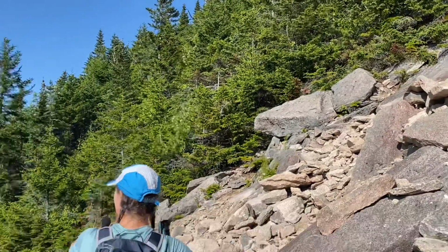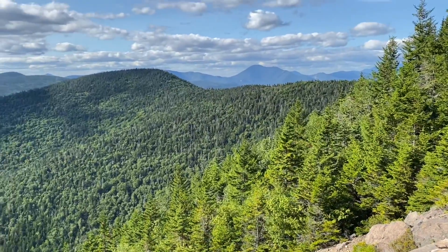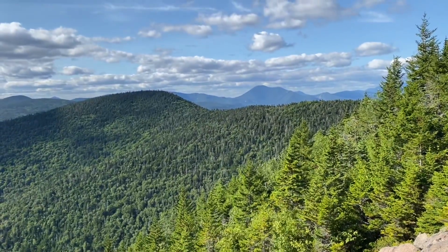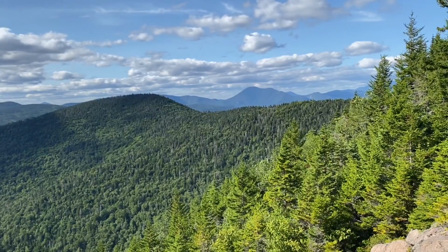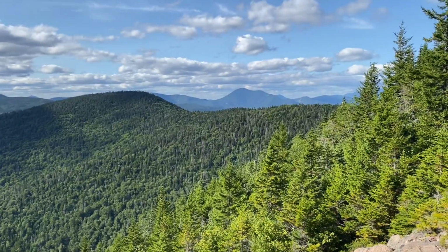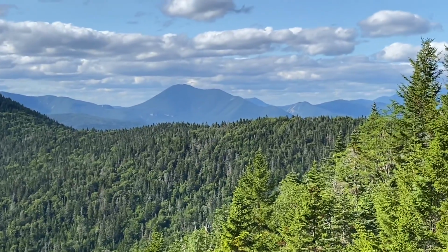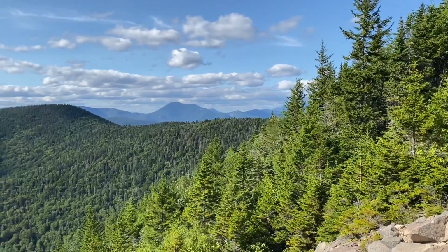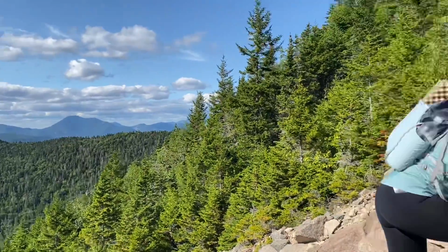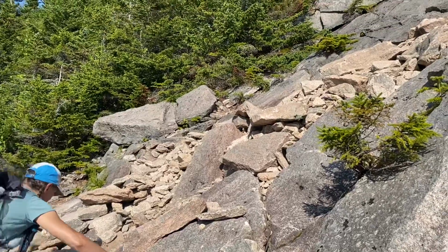Wow. Looks like the Webster Cliffs right there. Isn't it? I don't know. Or maybe it's the side of Mount Nancy. It's all Anderson. I don't know those ones over there. It's got all slides on it. Okay. Like this. Keep climbing. I guess I have 2 hands.